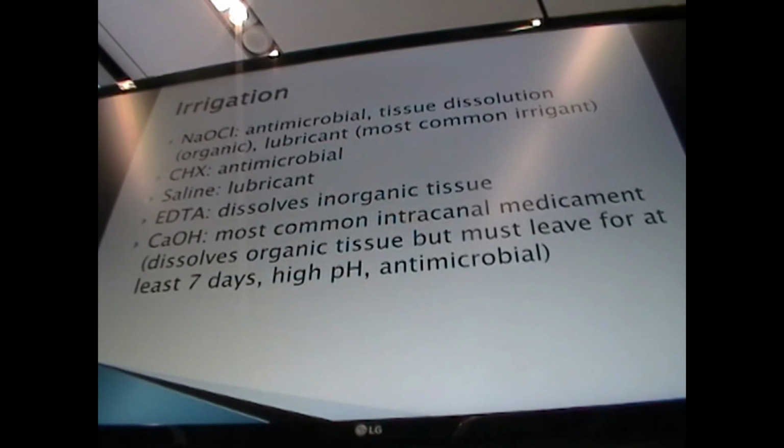So this is your exfoliator. There's the EDTA that Dr. Resnick was talking about. It dissolves inorganic tissue. What does sodium hypo dissolve? Organic tissue. Together, not mixed, but like you use EDTA, you wash that, dry that, then use sodium hypo, it removes the smear layer. Why don't we use it just for maxillary? Because sodium hypo does tissue dissolution. These questions are in your final.